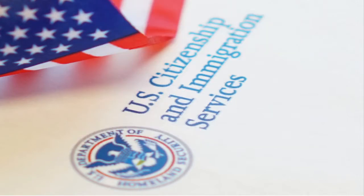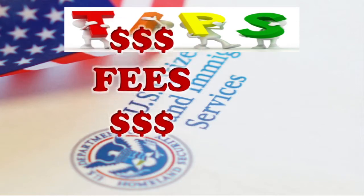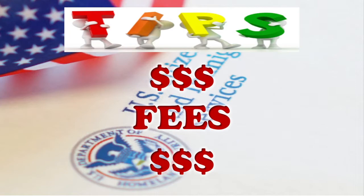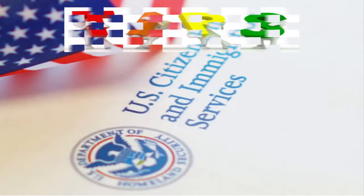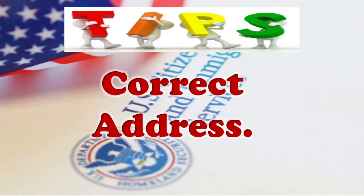Third, send the exact amount or fee. Why? Because another friend sent $495 because she was thinking to pay for the biometrics, but for us, we only pay $410. But now, please don't forget that the fee for EAD increased to $550. And lastly, send your application to the correct address, because each state has a different USCIS address. If you are residing in the South, you send it to USCIS Texas. If you are from the West, you send it to Arizona.